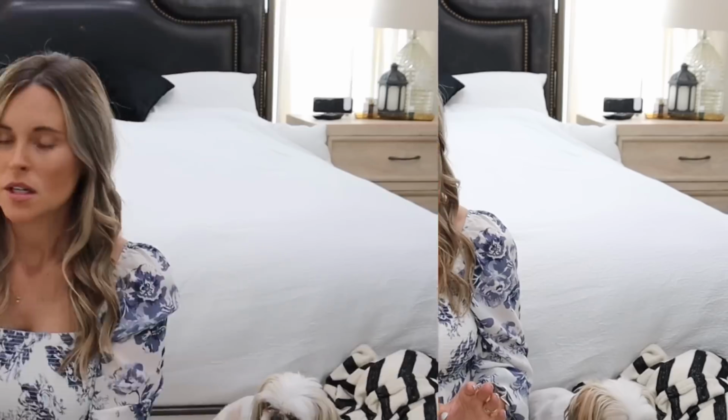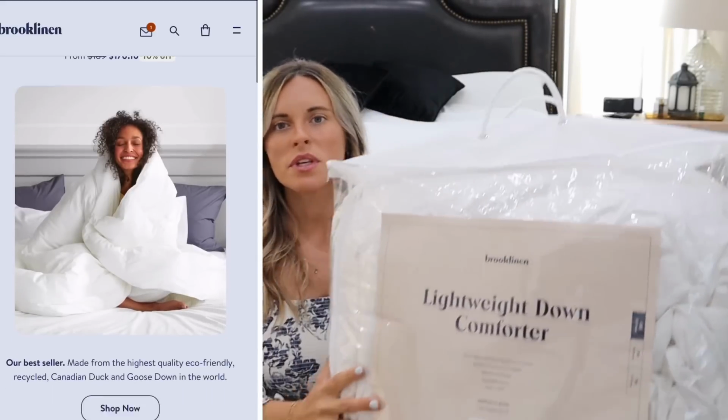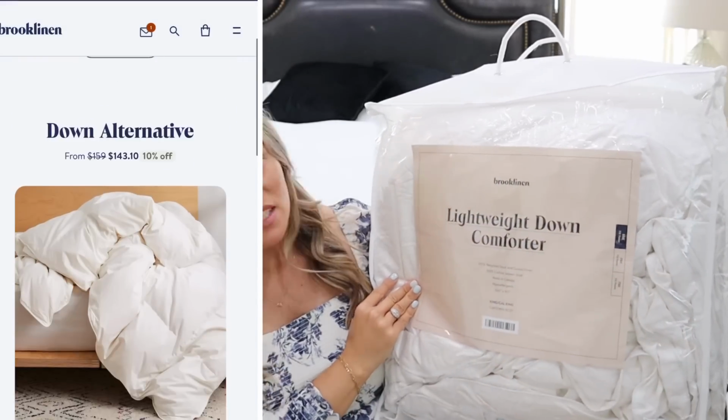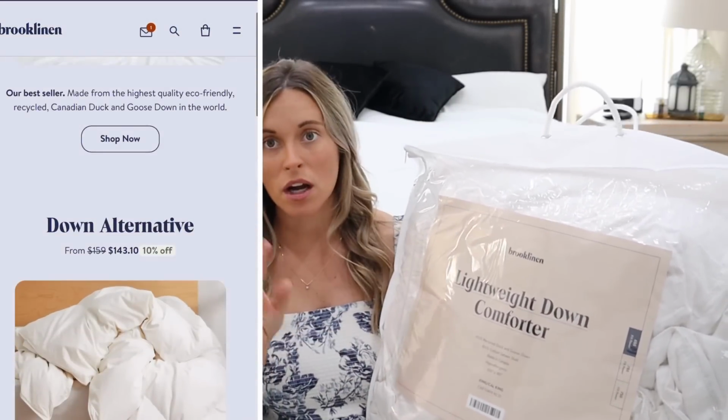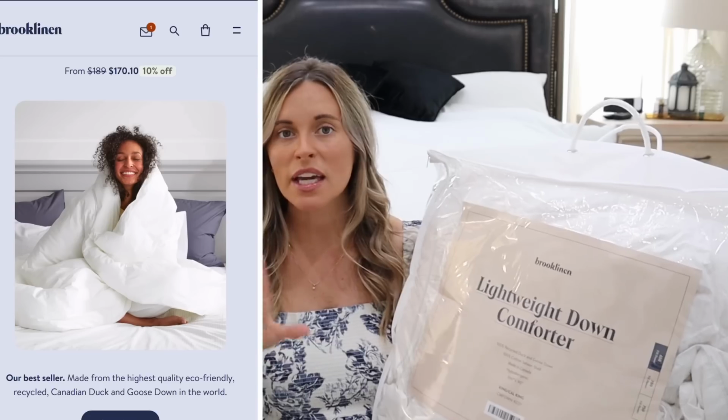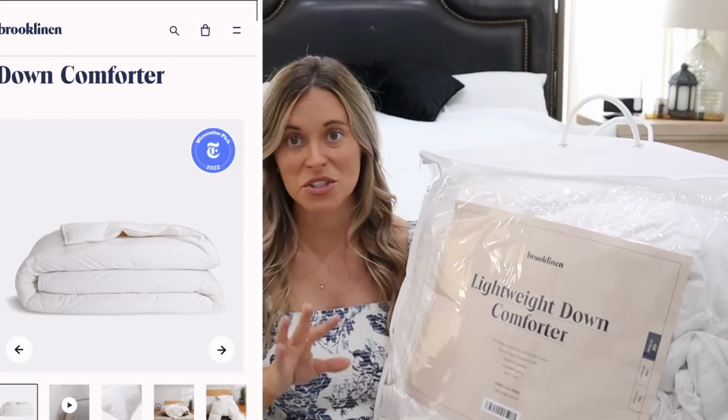So we picked out a comforter to be able to use, and I am so excited to share it with y'all on the quality of it as we start decorating our room. So here is the one that we chose. We chose the lightweight down comforter. They have several different down comforters available on their website, and so you can go through and see which one best suits your family.